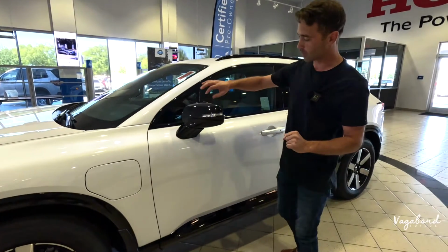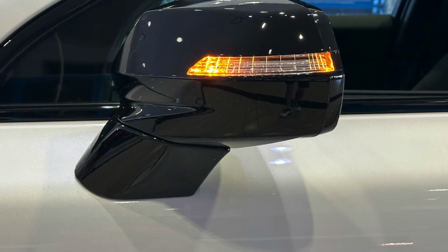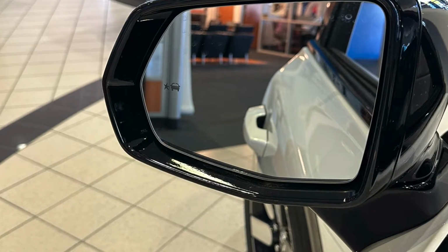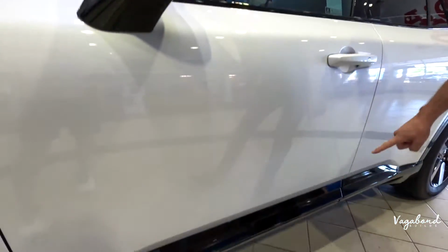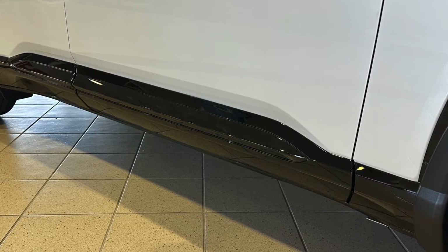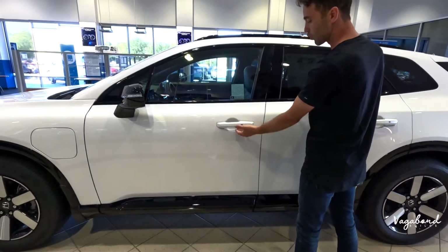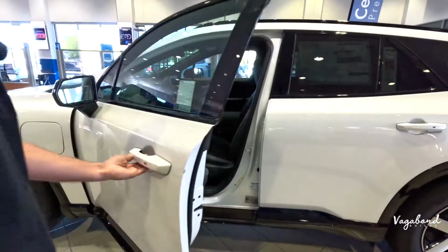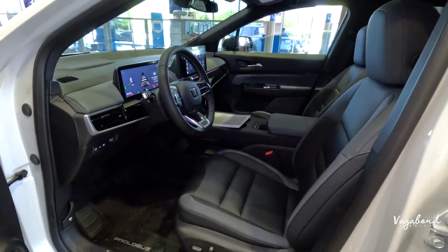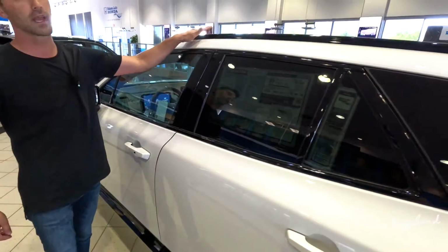Now, continuing, you have the black gloss side mirrors with the integrated blinker lighting and blind spot assist. Moving down, we've got that black gloss trim near the rocker panel area. Proximity key sensing system, with the door opening very nice and wide, coming into the front driver seat of the Honda Prologue 2024. Up top, more piano black gloss roof rails.